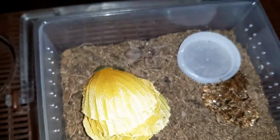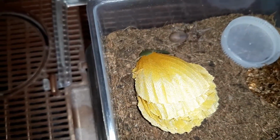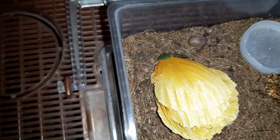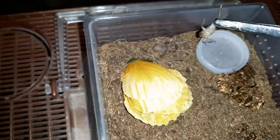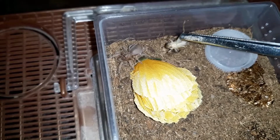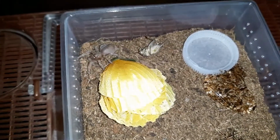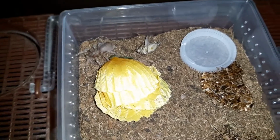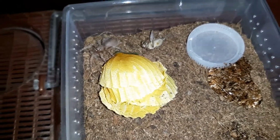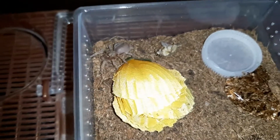Here's my very tiny Brachypelma boehmei, a Mexican fire leg. Let's see if I can offer this maimed cricket. I don't know if it'll take it, but I'm going to leave it in here so it can eat it on its own. I just wanted to give you an update on that one. Doing really well. Hides in its flowers sometimes. So, yeah. All right, we'll move on.